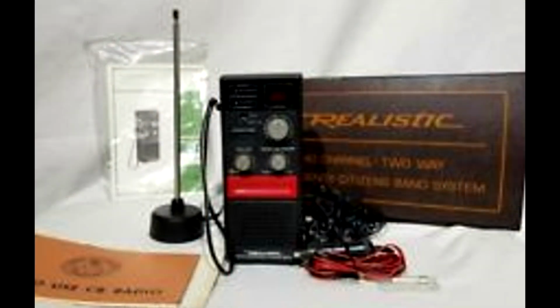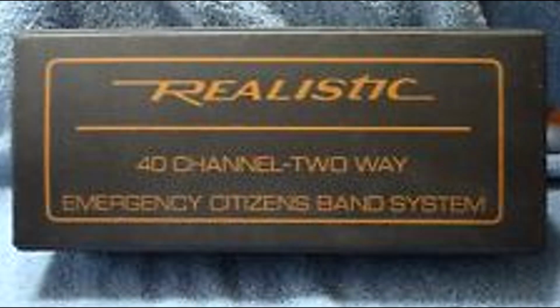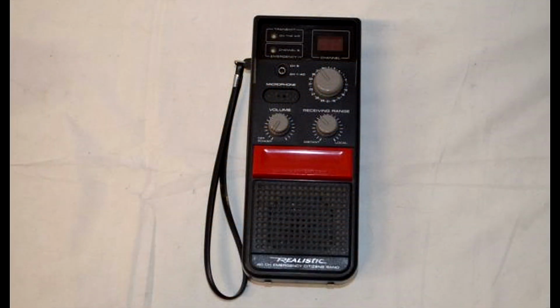Other uses, and it's interesting, I'll show you a picture here of a Radio Shack one that I had. This was actually the second CB radio I ever owned. I had it all the way up until about 2 years ago. This Radio Shack model had screw eyelets on the back, so you could put 2 screws in the wall and hang it up and use it as a base station. And that's exactly what I did.